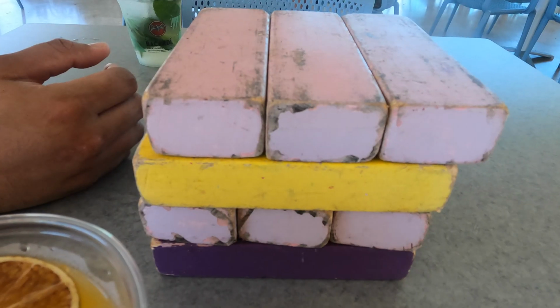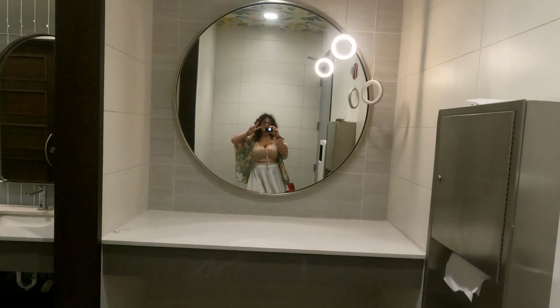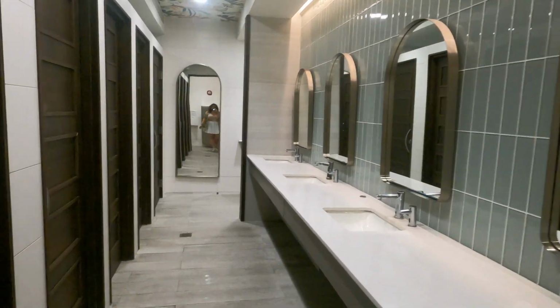So we are glad that we arrived 30 minutes early, and as you know, I always have to go to the bathroom before we start anything, so this is a bathroom. I know it's a weird shot, but I wanted to show you how pretty the bathroom is.